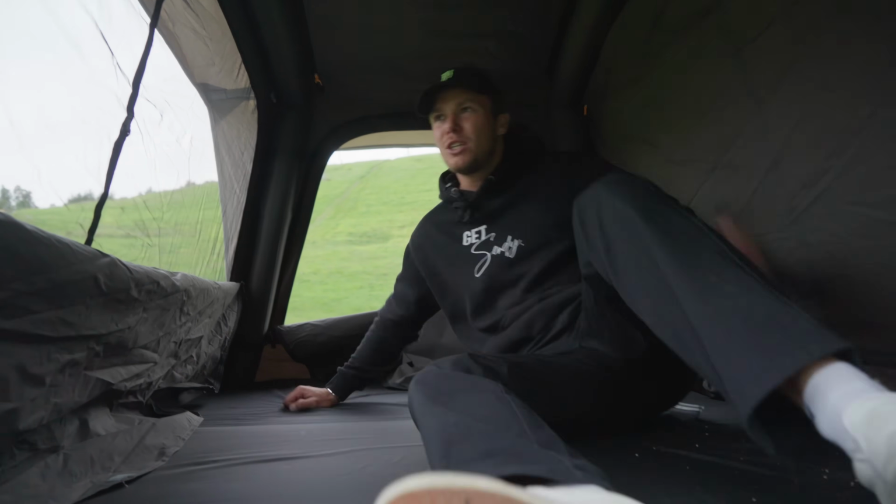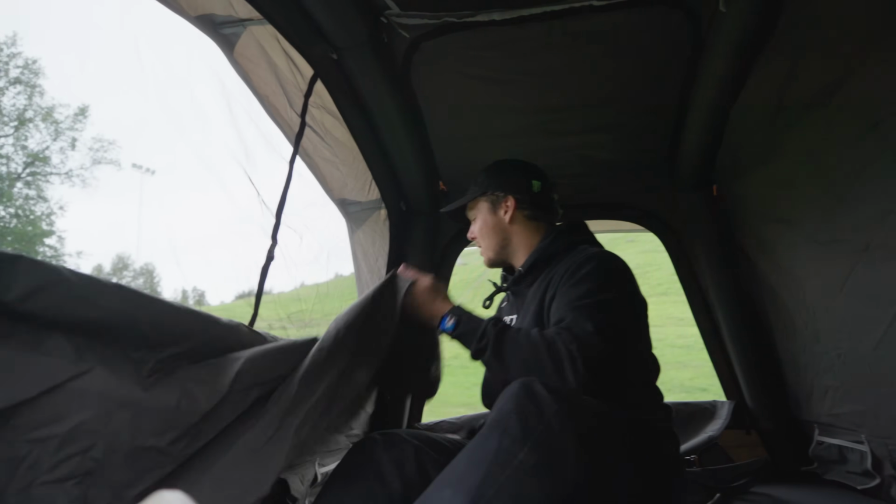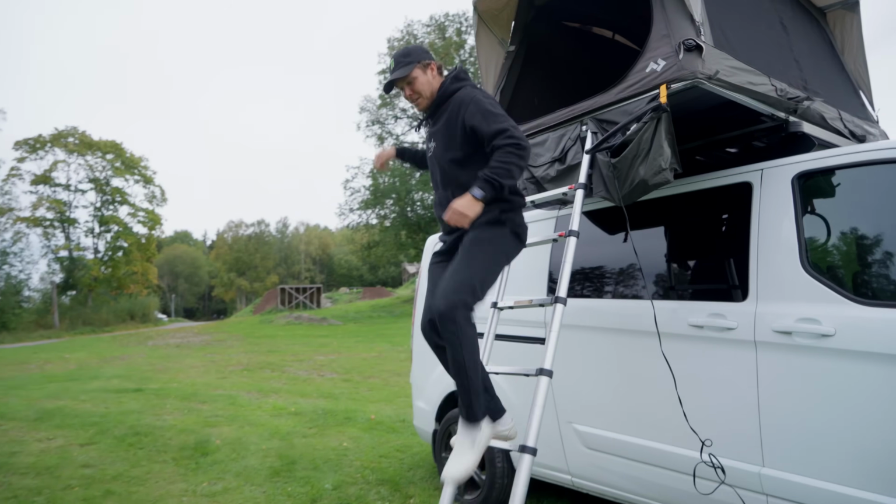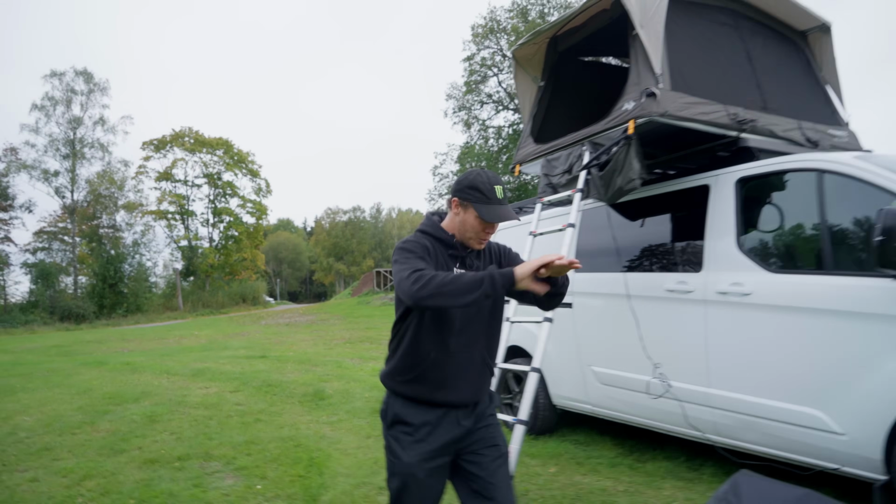I feel like camping should be a little bit of suffering, but this is not even camping anymore with Dometic. It's like glamping, glamorous camping. That is for the people that don't know what glamping is. In the morning like that, and then into the water.